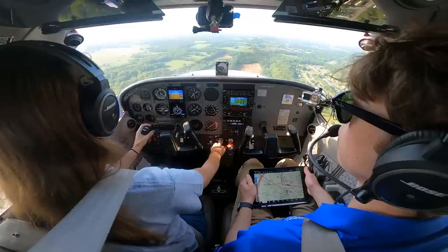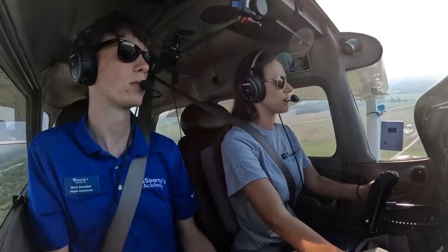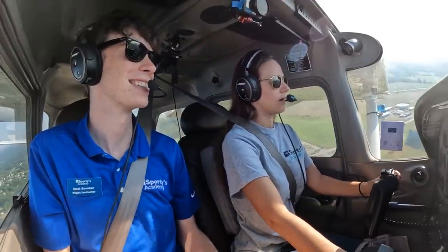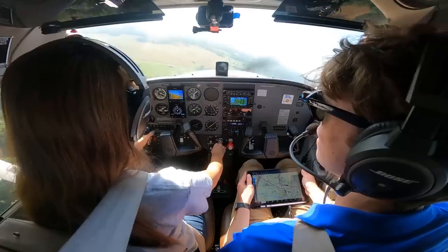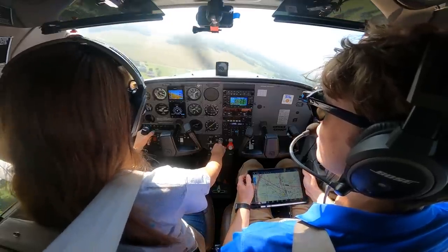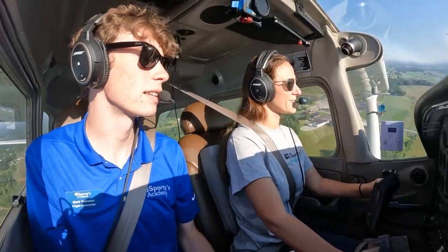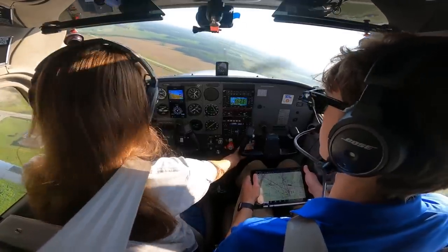Okay. Yep. Brown County 2386 Victor, turning left base, runway 36, Claremont County. What am I doing? So I'm at 20. Let me pitch for 75. It's a new airport. Well, it's a new runway. We haven't landed on 36 yet. Yeah, and then there's that. Brown County, 2386 Victor, turning final, runway 36.